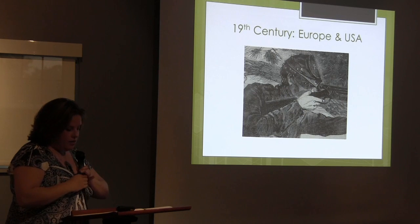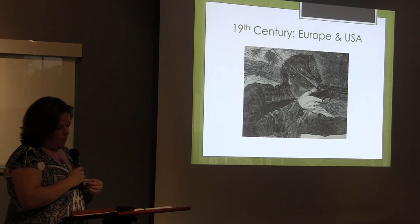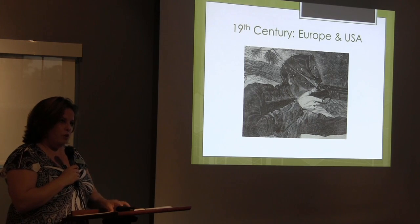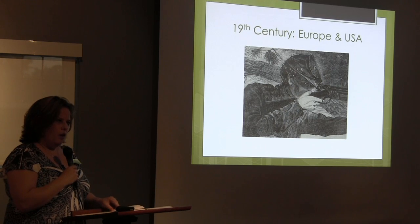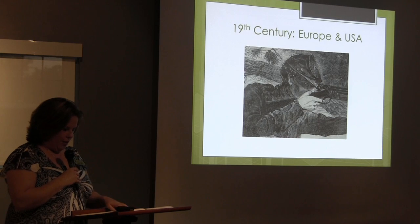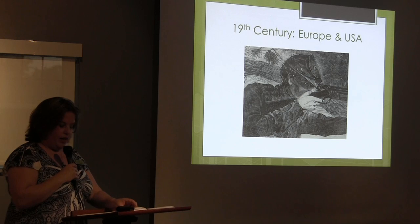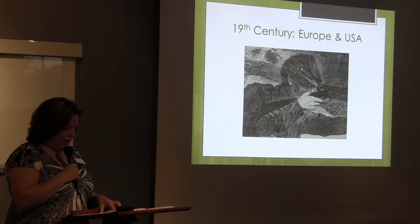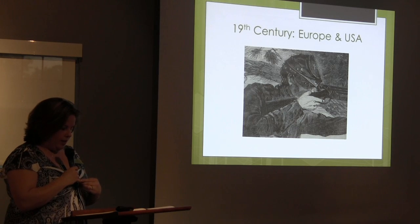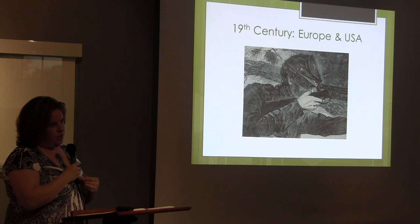In the US, two of the most prominent artists in the 19th century using the medium were Thomas Nast, who was a staff illustrator for Harper's Weekly and created political cartoons that were very exaggerated, like the Tenniel that you just saw, and Winslow Homer. He didn't work for Harper's Weekly, but his woodcuts appeared in Harper's Weekly and other magazines. And he presented an almost romanticized vision of the Civil War.